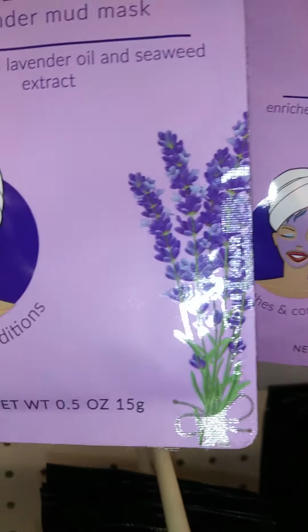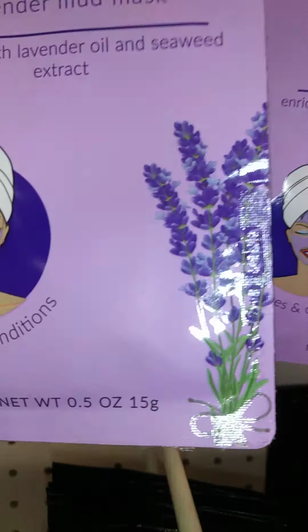Okay. So we have a relaxing lavender mud mask, enriched with lavender oil and seaweed extract, and it soothes and conditions your skin. This is also a mud mask, so this would be great for my ones that may not be going out today. Maybe just home relaxing, pampering themselves, not wanting to be bothered with anybody, just wanting to have their self-love to themselves. Ain't nothing ever wrong with that. Self-love has always come first. So this would be great for the one that wants to relax today on Valentine's Day.